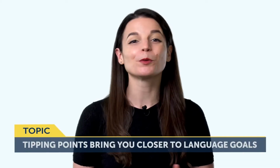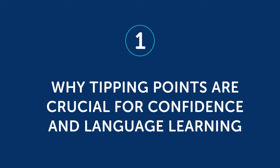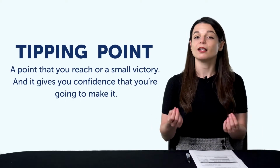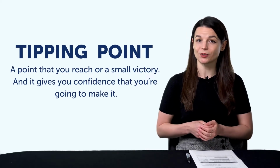How tipping points will bring you closer to your language goals. Part 1. Why tipping points are crucial for confidence in language learning. So, what's a tipping point? A tipping point is a point that you reach, or a small victory, and it gives you confidence that you're going to make it. It's a sign that you're on the right track.